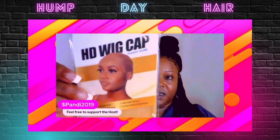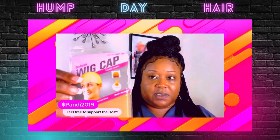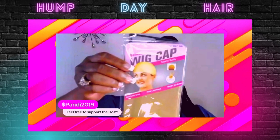What else is in here? They've included some wig caps, some nude colored wig caps. I actually use the brown wig caps, me personally. So there's two in each pack, so they've actually included four wig caps. Ladies, if you wear wigs, protect your hair underneath and wear a wig cap.